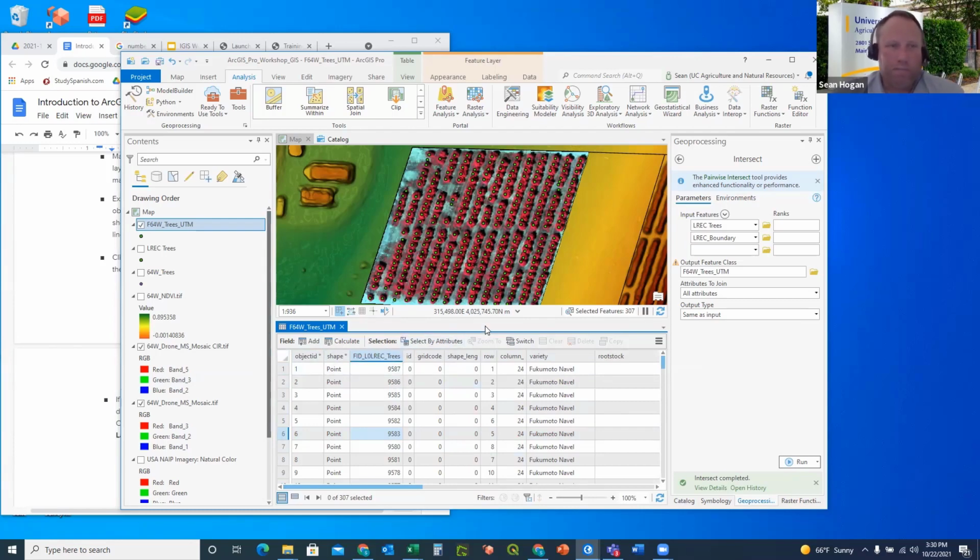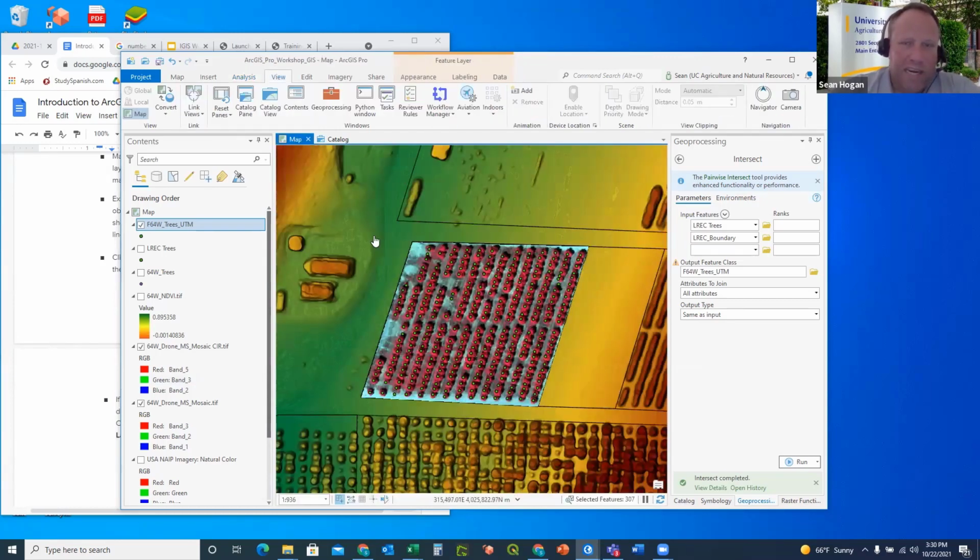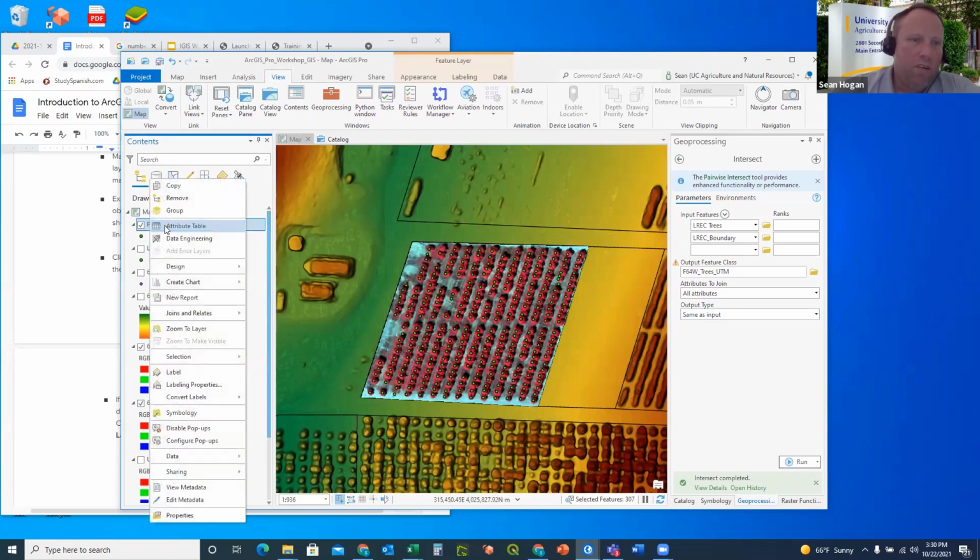What we'll do now is join this data set. So I'll close it now. I'll go over to the layer here and right click it. And about halfway down, you'll see joins and relates. And we'll click add join.